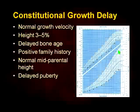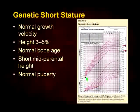So here's a growth curve. This is a constitutional. We've seen that. Up and down on the growth curve at age 3, they pick their point, and they kind of follow the 3rd to 5th percentile. Right prior to puberty, they have that little bit of a dip, which is normal, and then they grow. Okay, so a normal growth velocity and a delayed bone age, and you would like a family history of delayed puberty.